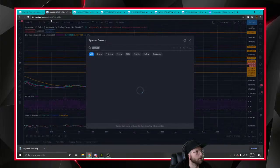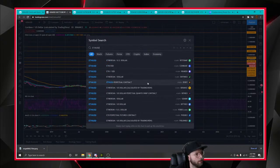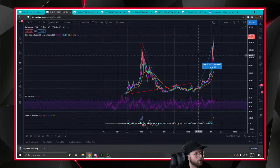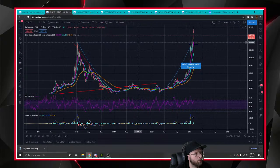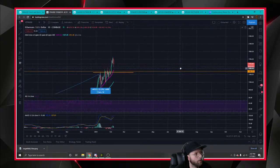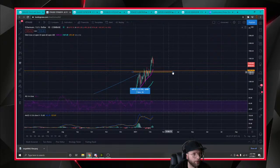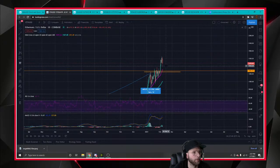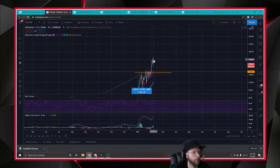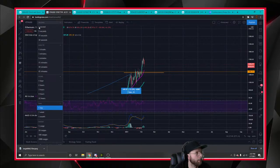All right, Ethereum USD. I like Coinbase because I trust them the most. And we're at an all-time high. Okay. So when you're at all-time high, there's not much you can do, at least for charting. So you're looking for price discovery, for people to start selling. And it looks like on the daily chart, this is starting to happen.